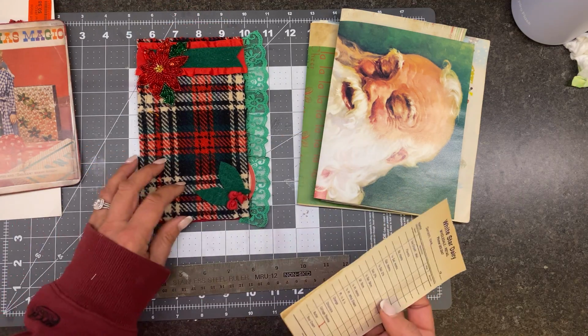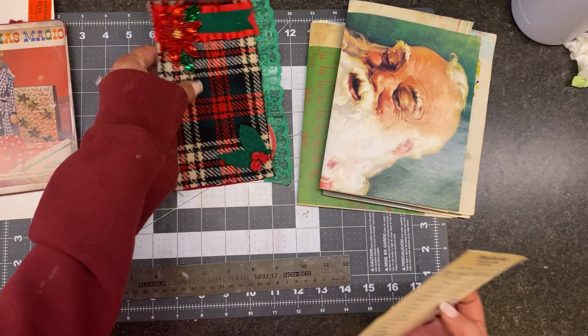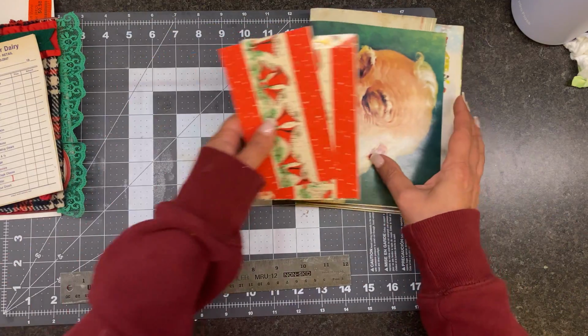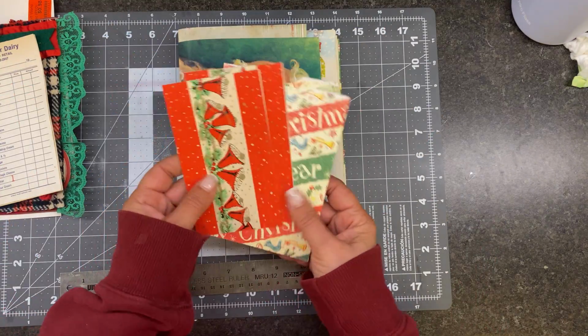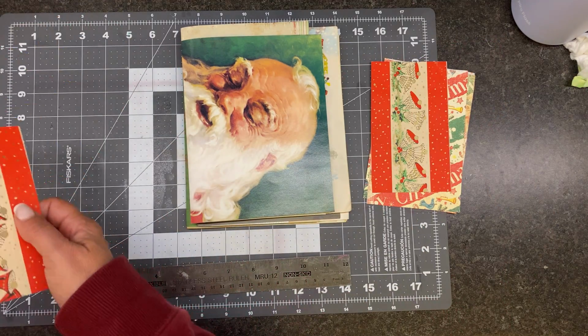Now, this is the flip that I did the other day on my travel journal projects. How about that? It will even fit. Here, let's use some of these, and these are some of the little pockets that I did. I actually haven't done anything with this one, but let's move this aside. Too much stuff.